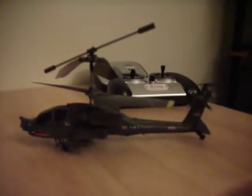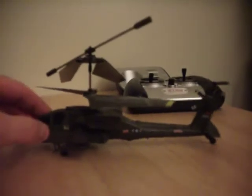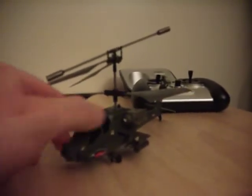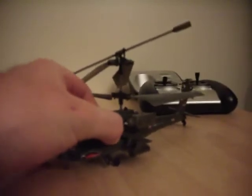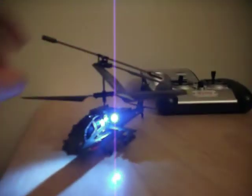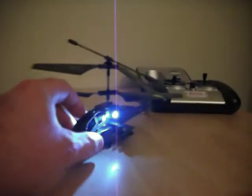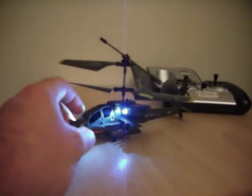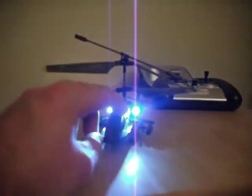And so I just wanted to show another video of me playing around with the Apache and how cool it is. And turn on again. Which direction does the switch go? And you see the motor is kind of weak right now because I ran the batteries pretty low, but these little 3 millimeter LEDs still have plenty of power.